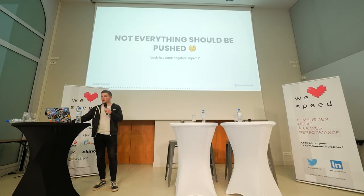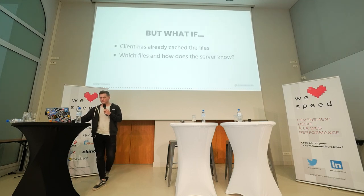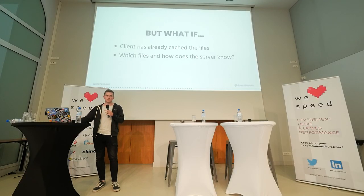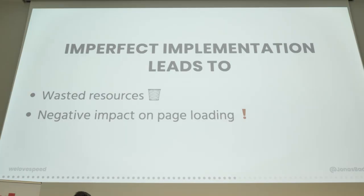What if the client has already cached the files? How do we say, all right, we don't want to push them anymore? Until now, and still now, we've been relying on kind of hacky implementations with cookies to make sure we don't push the same assets again. But it's hard to maintain. Imagine having to maintain a cookie for, I don't know, 10 different pages, and it's different assets everywhere. And it also doesn't help your requests. So imperfect implementations are going to lead to wasted resources and a negative impact on the page load.